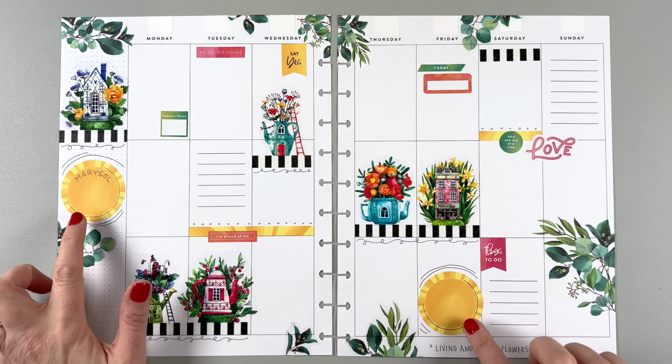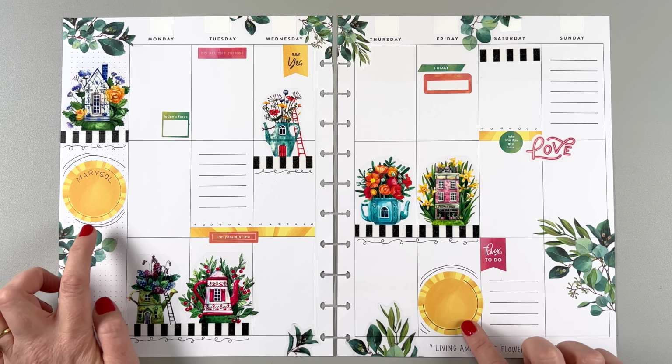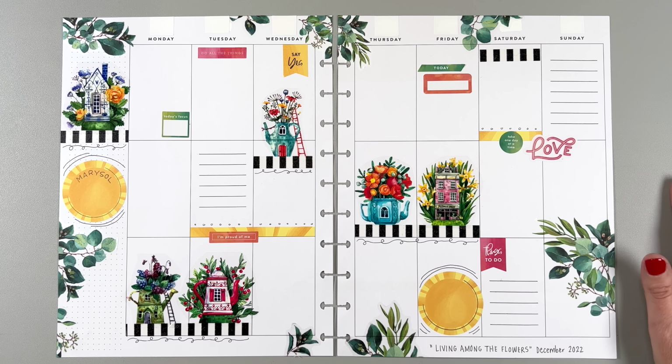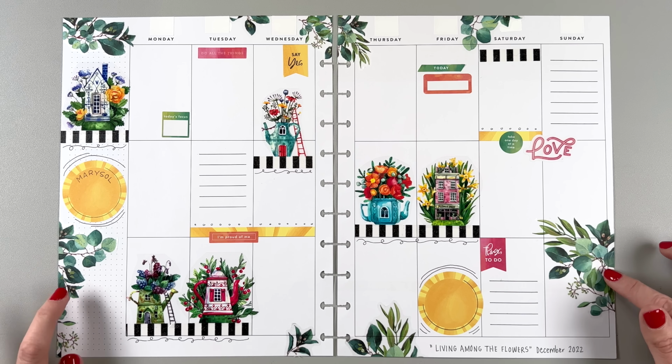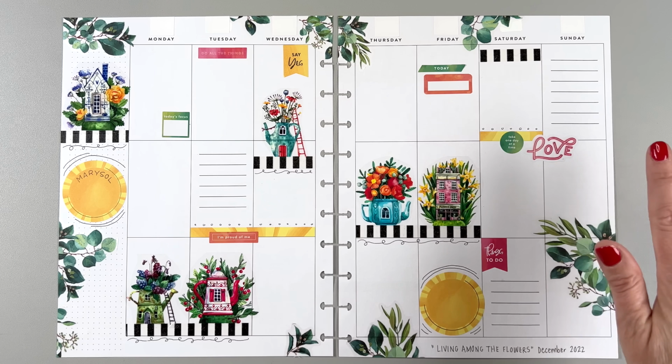And then these are from the Happy Plans sticker book. I think it's called Happy Plans or Happy Life maybe, that real bright colored one. And then some leaves from Live Love Posh, sort of brought in a fictional kind of vibe.